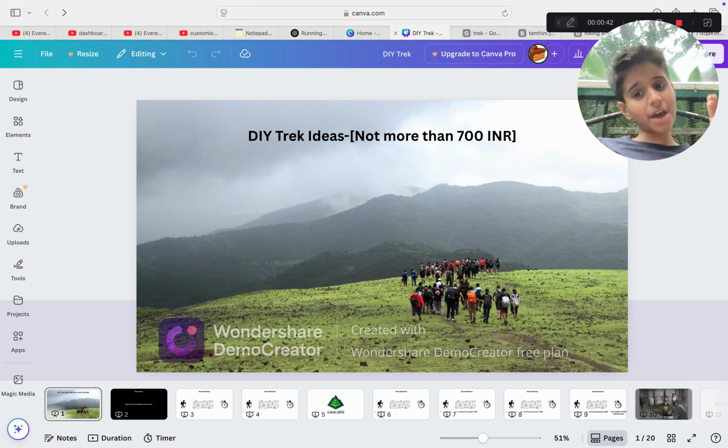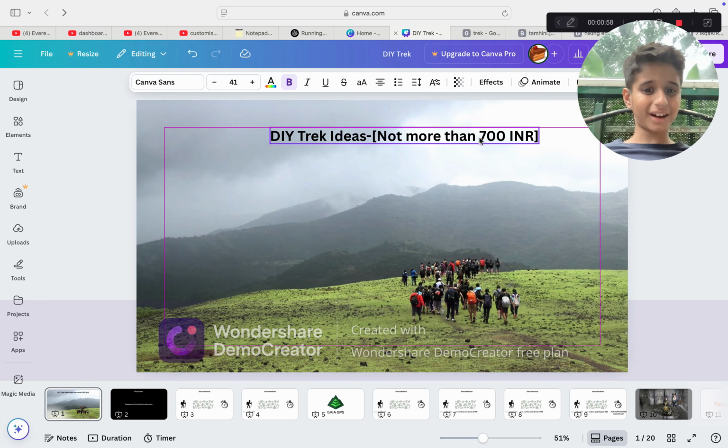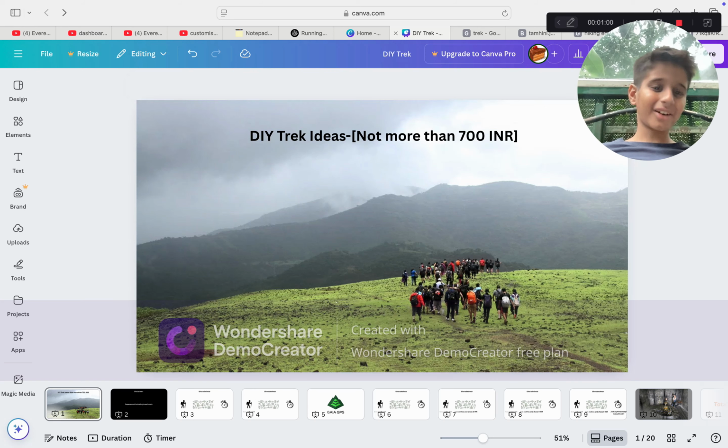Now I'll share with you some DIY trek ideas, even if you're new and you don't know how to trek. Even though it's just walking, there are some techniques. But even if you don't know anything about trekking, these two treks you can definitely attempt, and they're not going to cost you more than 700 rupees or INR. So let's get into the video.